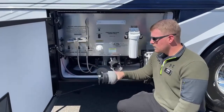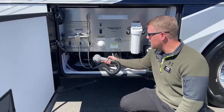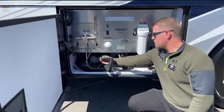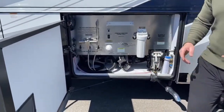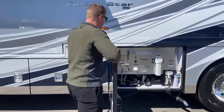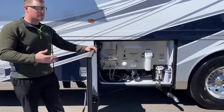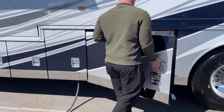Right here, we've got the hose for our macerator system. So instead of doing a gravity dump for your gray and black tanks, this actually has a pump that'll pump it out. It's much faster, and if you're not on a level piece of ground, it will actually pump this up a hill if needed. Now, as a safety backup, we still do have just a standard gravity dump, just in case the pump on that thing ever went bad or something.